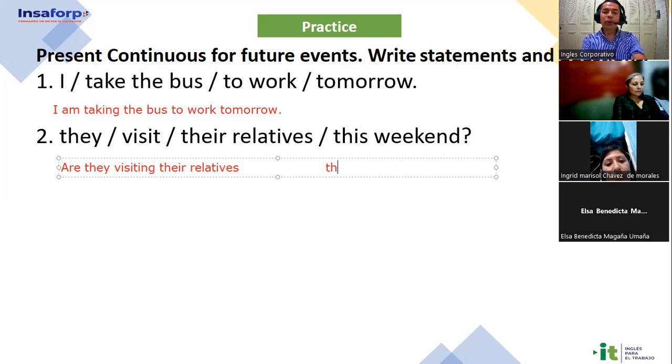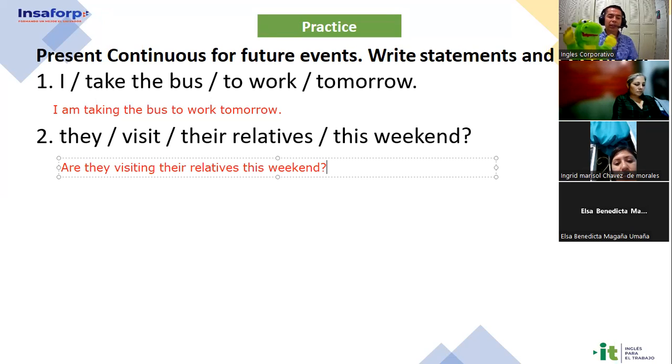Okay, listen. The word there, there, and there, it has the same pronunciation, right? There is ellos son, right? There, allí, y there, su de ellos, right? So there. Are they visiting the relatives this weekend? Okie dokie. Very good. Congratulations. Aplausos, aplausos. Nice. Elsa, congratulations.